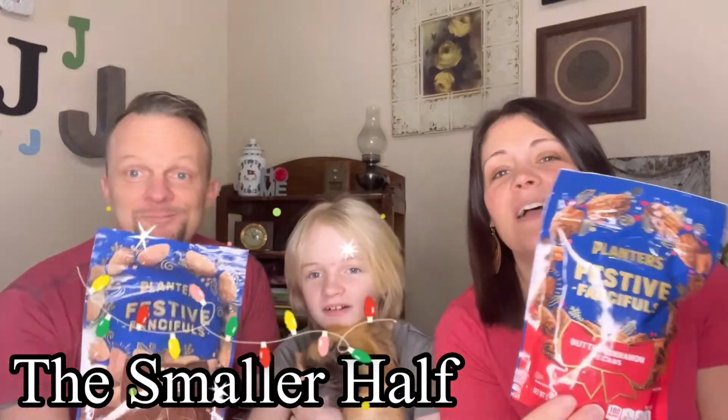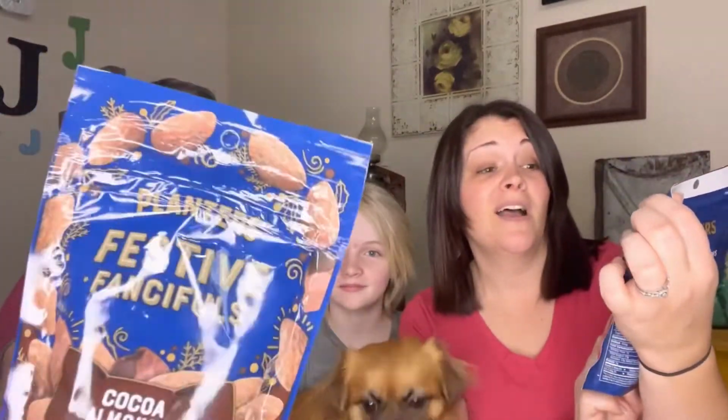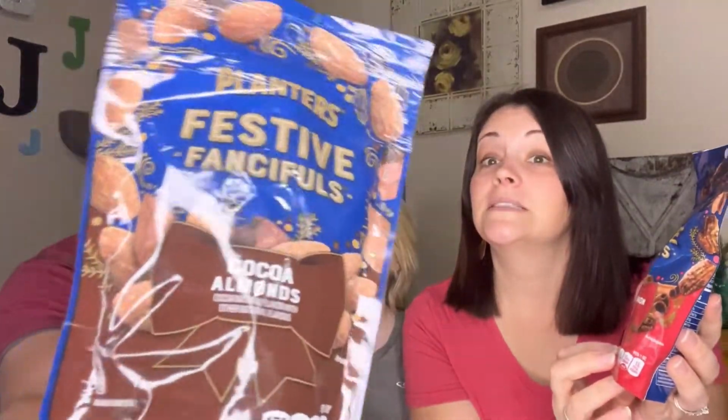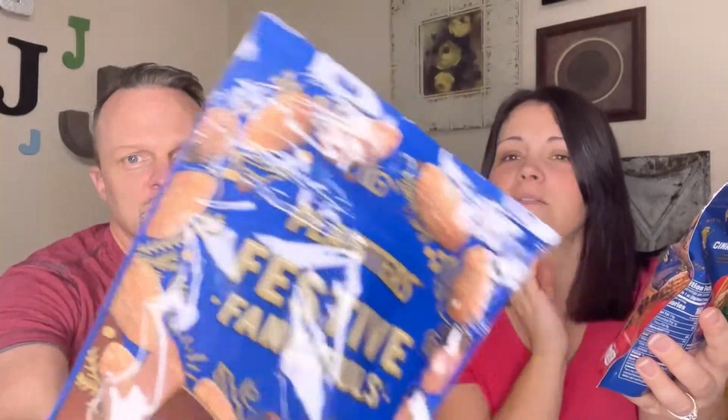We found some really fun new flavored nuts. Planters peanuts. Festive Fancifuls, it says. Woohoo! What do you have there? Mine are almonds, and they're cocoa flavored. Chocolate almonds? Cocoa almonds, with like cocoa dust? Yeah, coated with cocoa powder.